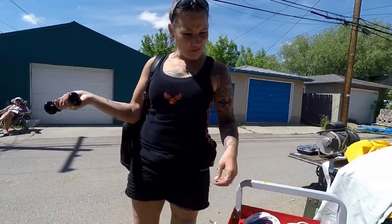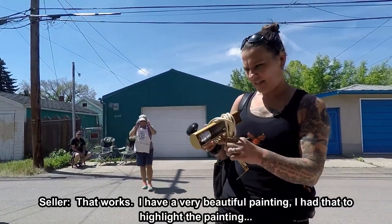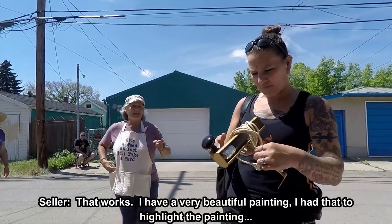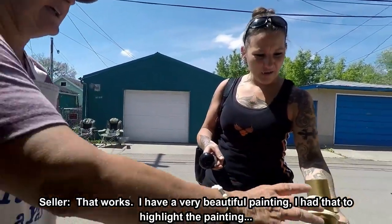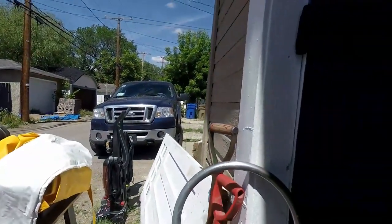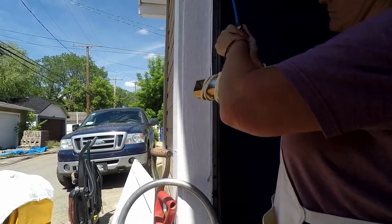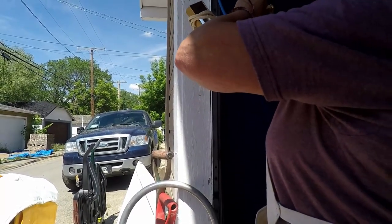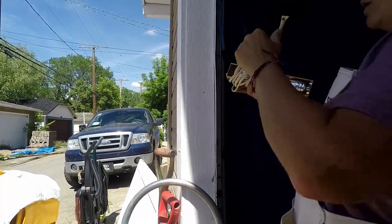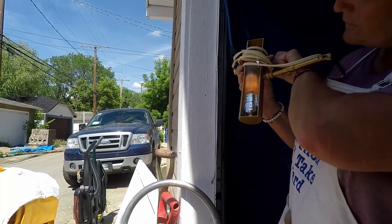This I found, and this works. I have a very beautiful page, and I have that to highlight the page. Oh, yeah, it works. Did you want to see it? Yeah. I'm not sure. Is that the one over the picture that I have in my house now? No, it's the one in Mom's house. Okay. Oh, yeah.